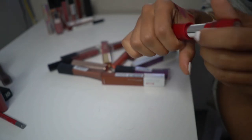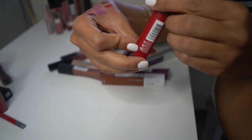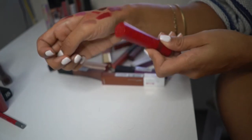This is actually a really, really pretty color, but I know it's really old. This is, what brand? This is Rimmel, and it's the color 750 Look Who's Talking. That's a really pretty color. It's kind of pinkish, kind of mauve-ish, but it has some brown in it. Really pretty, but it's also old. So we're not gonna keep that.